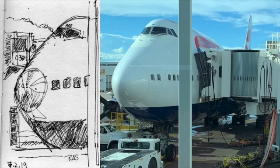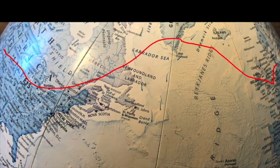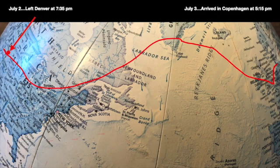July 2nd at 6 o'clock p.m., waiting to board for London Heathrow at Denver International Airport. On Tuesday, July 2nd, 2019, we left Denver International Airport by British Airways at 7:35 p.m. Wednesday, July 3rd, 2019, we arrived in Copenhagen at 5:15 p.m.